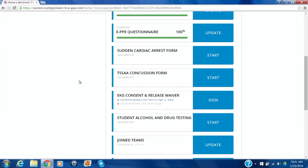So as you scroll down, you're going to come to all the forms that we require as a school system and at the state level. One word about the EKG consent and release waiver. As most of you know, we require an EKG for all of our athletes before participation. We only require that one time through the whole high school career, but we ask you to go ahead and fill out this part each year, because the way the system is set up, it'll work much more smoothly if you just go ahead and sign this each and every year.